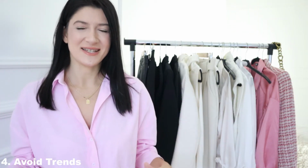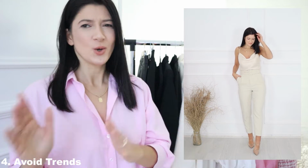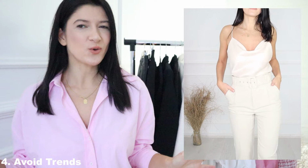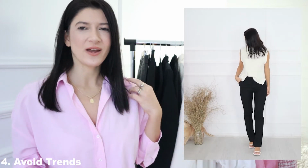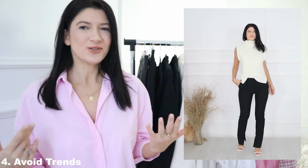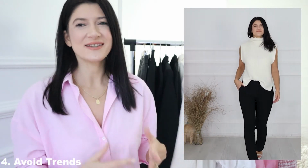My next tip would be avoid all the trendy driven pieces. Once you go to the store or even check their website, you're going to see plenty of these, and you will know exactly which one is trendy driven, which one isn't. Even if some certain dress looks absolutely amazing, sure, you can wear it for one occasion, but what about the rest of the year? That is my point of view. I want to buy pieces that I can wear throughout the year, not just for one certain moment.